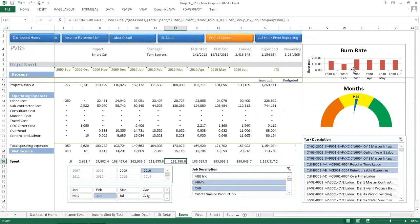Over to the right, you're seeing a graphical representation of that funding being burned over time. That's the last 6 months of funding being used. And then this little gas gauge is giving me a predictive indicator. It's saying if you continue at the same pace, it just takes the average, divides it by remaining, and gives me a projection of how much funding I have left. In this case, the system thinks I've got 9.5 months of funding left.